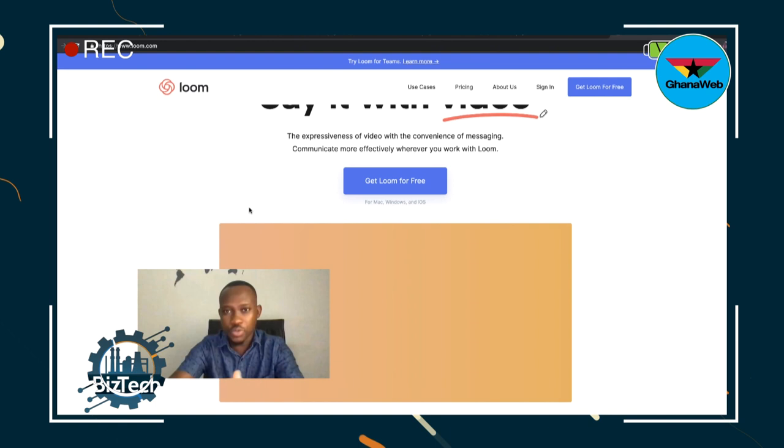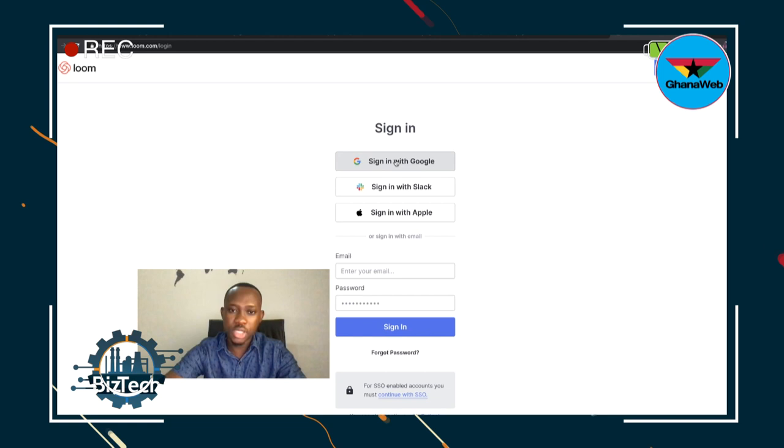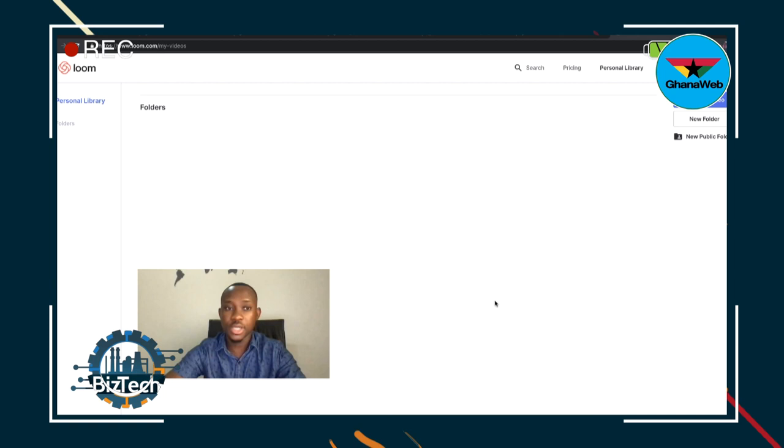So signing up is very, very easy. We'll just go through the whole sign up and you see how it is. So you just say sign in here, and you've got the option to sign up with Google, with Slack, or with Apple, or you just use your normal email sign in. With this, I'll just go with signing on Google, which should be much quicker. And we will just say sign in. I have already signed up, so this is your web interface.